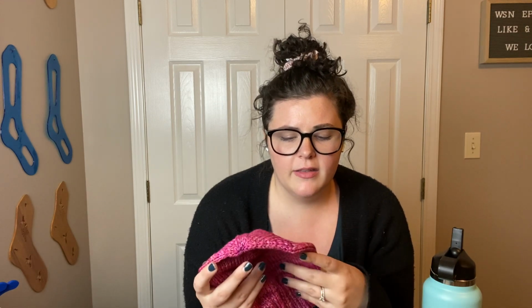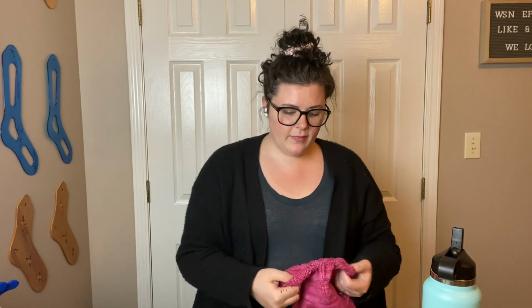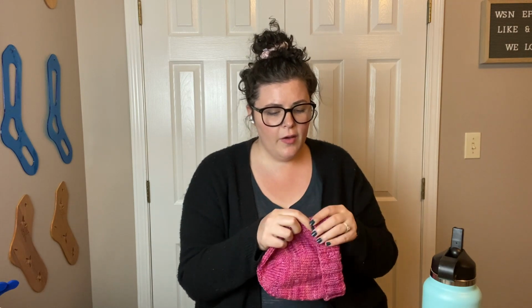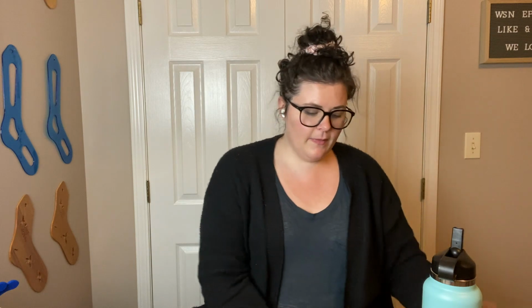I did this during church. I cast it on this morning, and in church I got through the ribbing and the body, and then I did the decreases at my parents' house after church. And it is done. And this is going in my bucket to give to my sister-in-law at Thanksgiving for baby Emily, whose shower we just had this weekend.